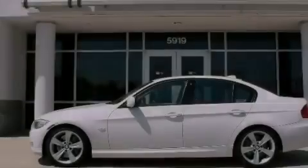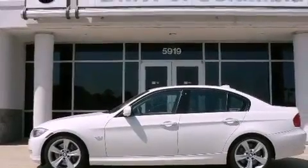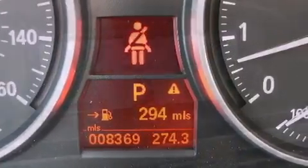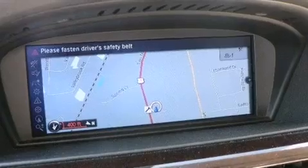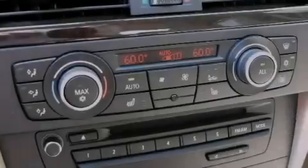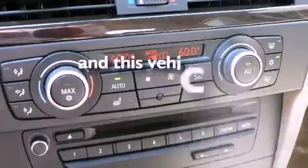The following features are also included: a low tire pressure indicator, memory seat controls, cruise control, a CD player, leather seats, performance tires, a security system, a traction control system, air conditioning with automatic climate control, and this vehicle has fewer than 9,000 miles on the odometer.